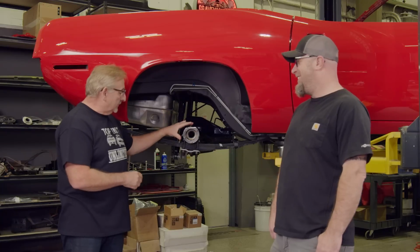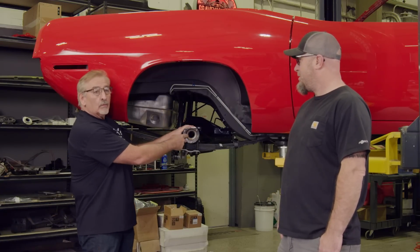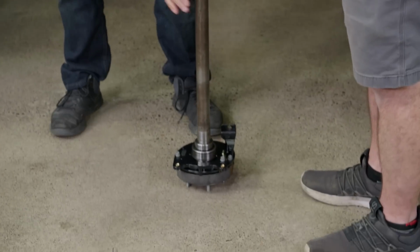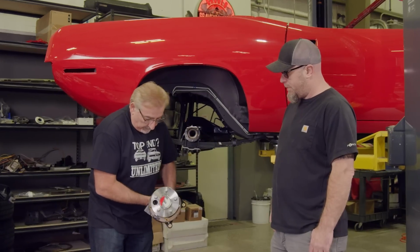Okay. But this is typical, we could put any axle in the world that we want in here right now. We're just going to be putting the Mosier axle in with the Willwood brake setup. Yep. So let's just talk about a couple things real quick here.